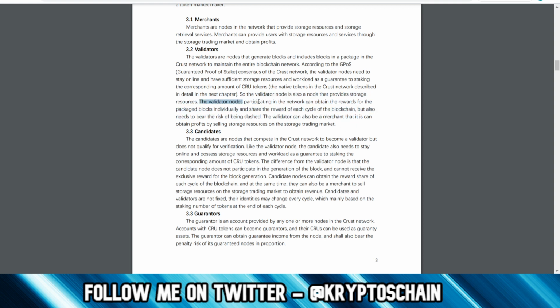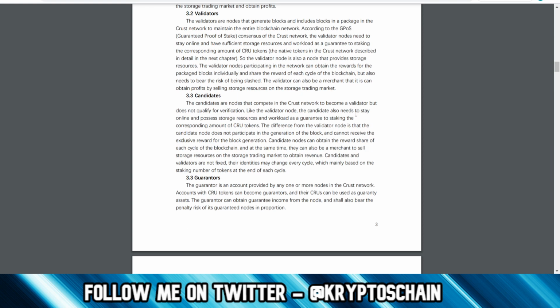The validator nodes participating in the network can obtain the rewards for the packaged blocks individually and share the reward of each cycle of the blockchain, but also need to bear the risk of being slashed. The validator can also be a merchant that can obtain profits by selling storage resources on the storage trading market. So that's interesting, right? As a validator, you've got two different options here.